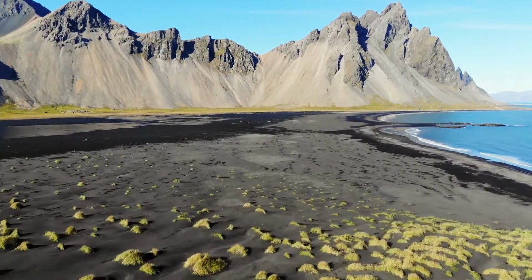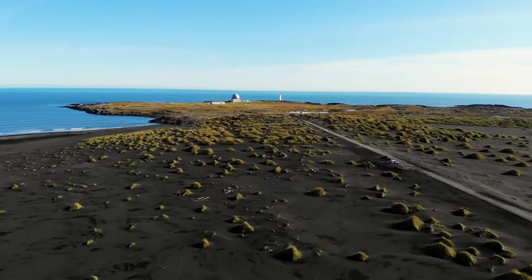We're at Vestrahorn. It's really cool to explore. There's really tall mountains right behind us, and the tide has gone out, leaving reflective pools of water, which is awesome to walk around and see. And then in the distance there's a Viking movie set as well as a lighthouse. Super cool.